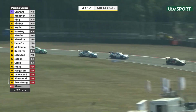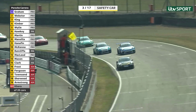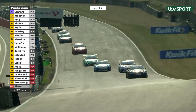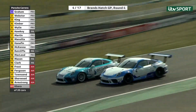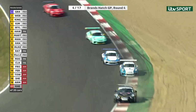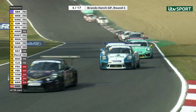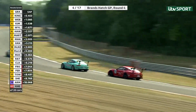The yellow flags are withdrawn, the green flags are prepared, and so round 4 of Carrera Cup GB is back in business. And a good restart by Matty Graham. Look, he's away by a couple of lengths as Webster tries to fend off King. Harry King has another go on the inside line to pull off his demon move, and he's done it again. Well, I can't believe Josh Webster left the door open like that, really, because that was almost telegraphed by Harry King what he was going to do then. There, number 5 goes through.